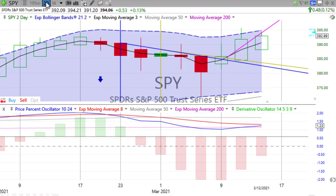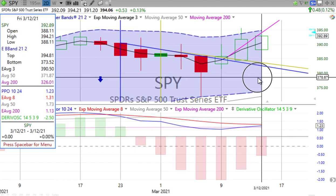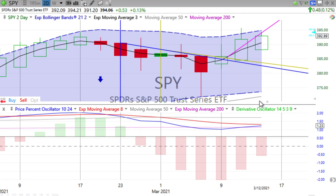What do we see with the 2-day? Still not enough energy, and this is the first day of the latest 2-day candle. This candle will finish drawing on Monday. Still negative on the price percent oscillator. Derivative oscillator losing downward momentum. We can see that we did not hit a higher high so far as we did in the last 2-day candle. So we'll continue to watch. They've blown through the weekly and the 2-day trend lines, but still negative. We'll see how the new week starts.